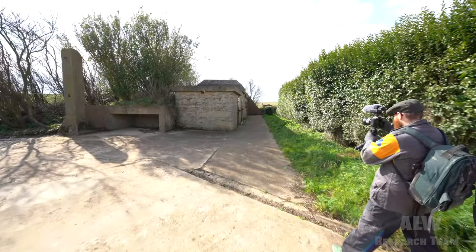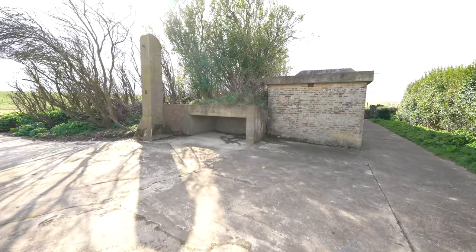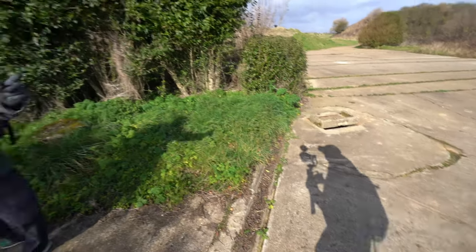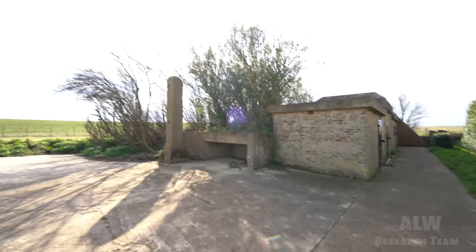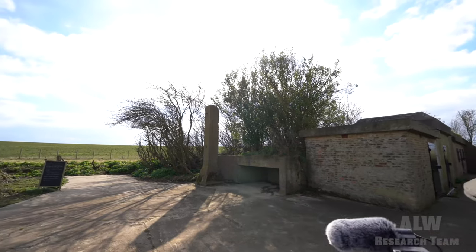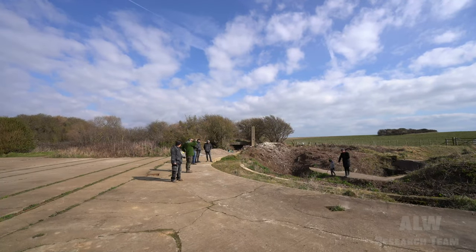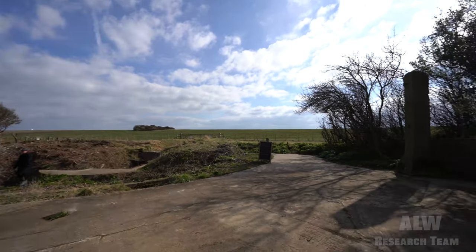Let's have a look down here, viewers. So going this way, that looks like a ready-use locker there. I'm not sure. There's a drainage trough there. I was saying today, I think these posts were something to do with camouflage netting. We'll get some clarification on it, but I think that would ring right, because it wouldn't have had a roof on it, because it'd be too big. But the camo net would go up.